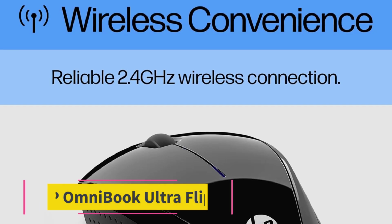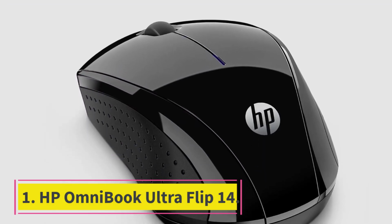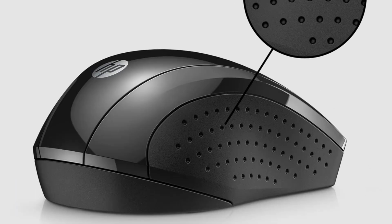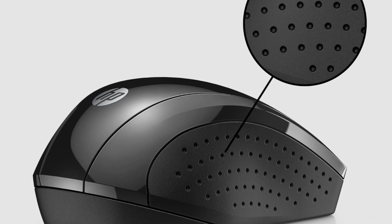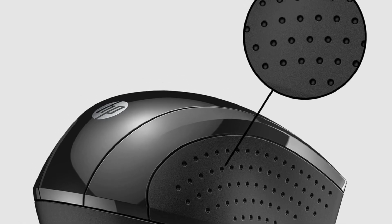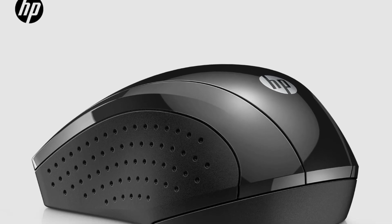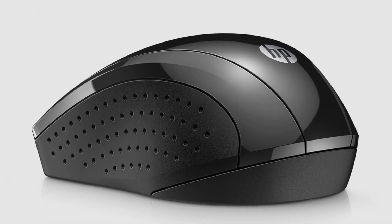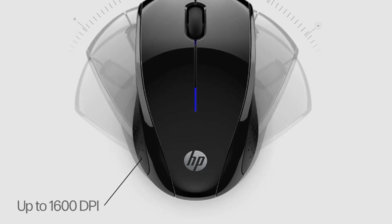Starting at number 1, HP OmniBook Ultra Flip 14. The best business laptop we've tested is the HP OmniBook Ultra Flip 14, 2024. This 2-in-1 convertible is among the most premium feeling and well-built laptops you can find in the Windows world. Its compact design makes it easy to carry around, and its battery lasts easily through a typical 8-hour workday.